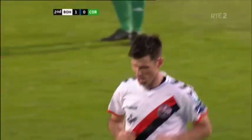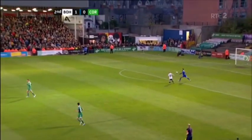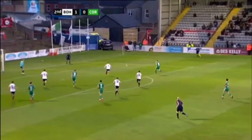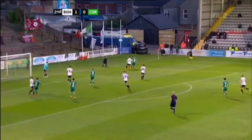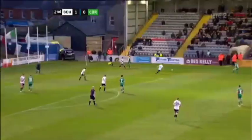And the door to the Aviva swings open. And Cork, big, big questions now being asked. In a season that's unravelled, can they find something in the final quarter of this semi-final? One final throw from John Caulfield to come, but not before this attack ends up.